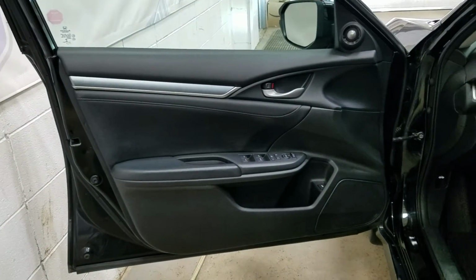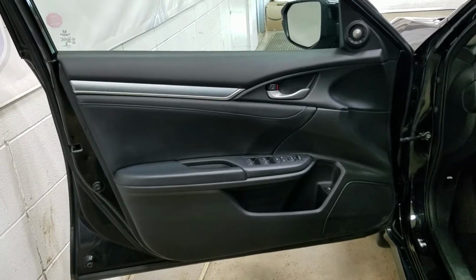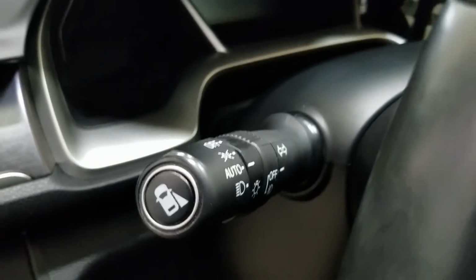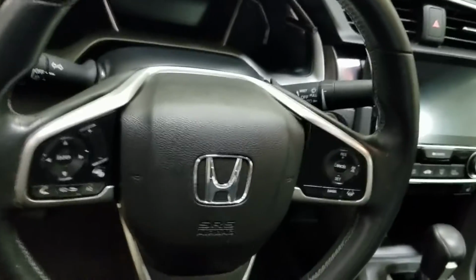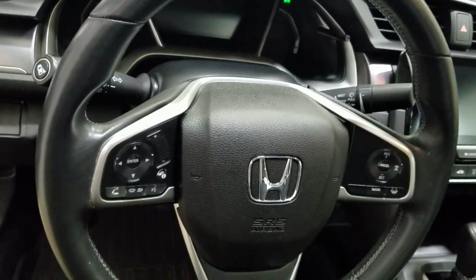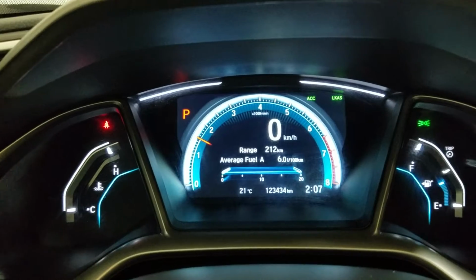At the interior there are loads of driver-friendly features, including power locks, power windows, mirror settings, and a ton of door storage. Heading into the cabin we have black leather seating with adjustments located just on the side. And over at our steering wheel column we have our headlamp settings. We have a tilt steering wheel with cruise control options to the right, and to the left we have our media hands-free options.